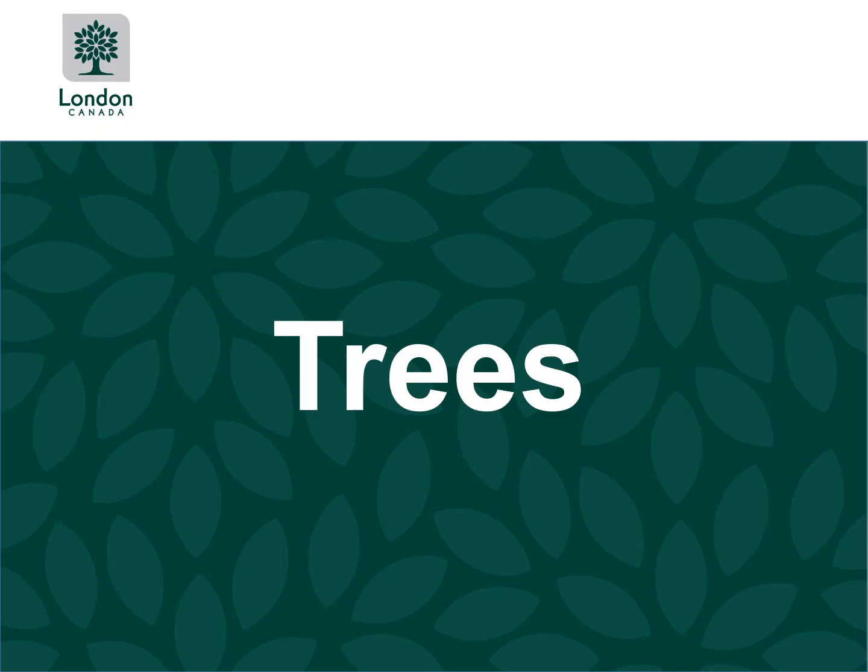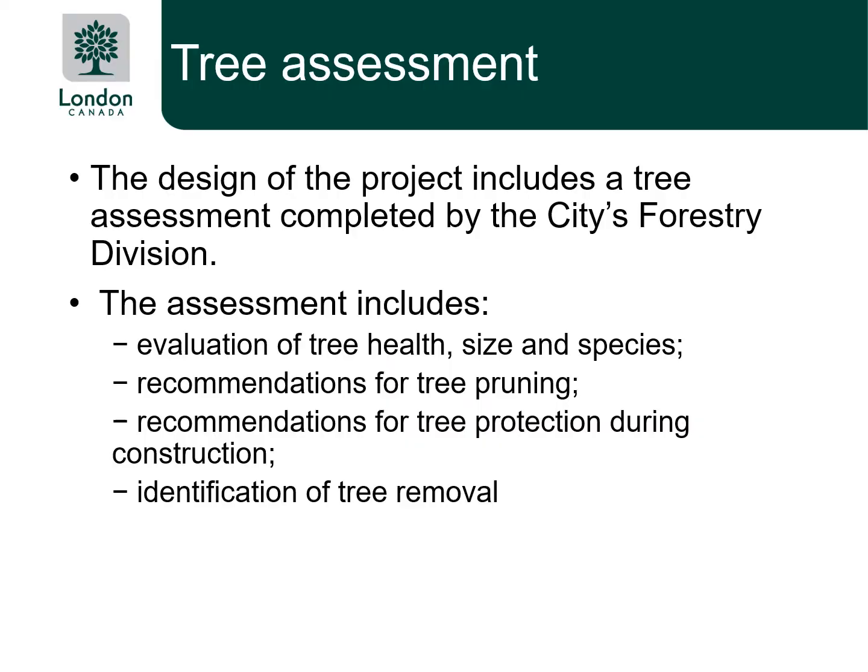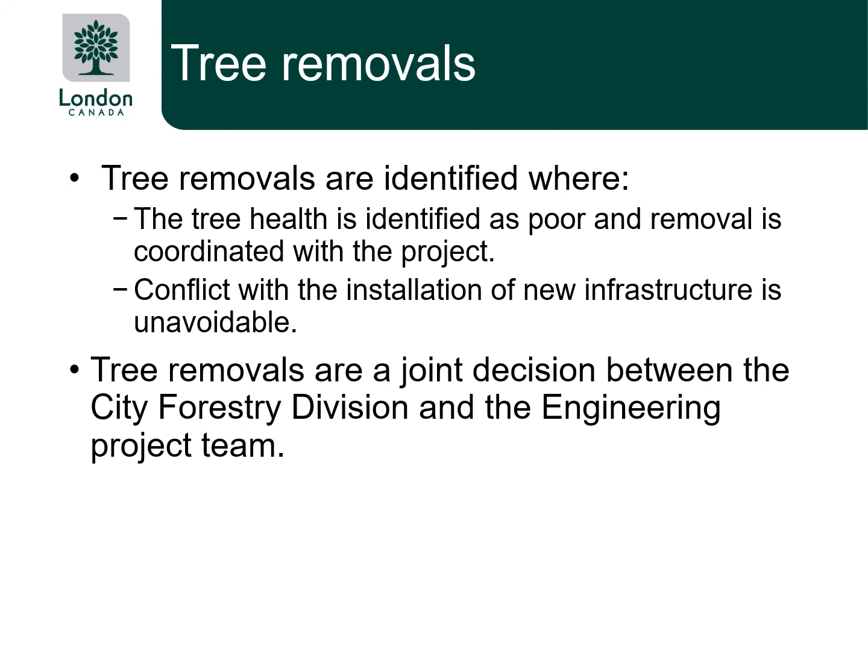Trees. Tree assessment. During the design process, an assessment is completed by the city's forestry division. This assessment includes an evaluation of the tree's health, size, and species, including all recommendations for tree pruning, tree protection during construction, and identification of tree removal. Tree removals. Tree removals are identified where the tree health is identified as poor condition, so removal is then coordinated with our project. Tree removals also occur when there's conflict with the installation of new infrastructure. All tree removals are a joint decision between the city's forestry division and the engineering project team.